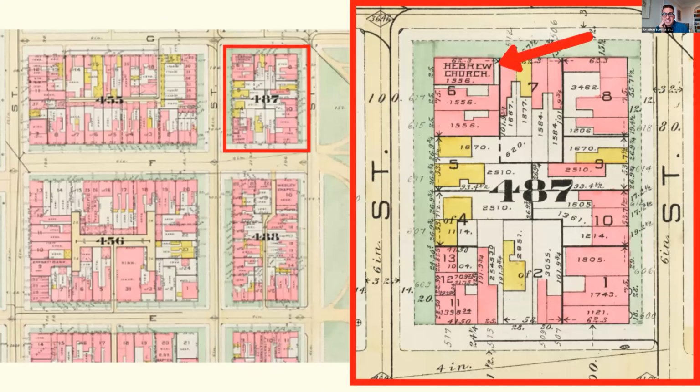Anyway, so on February 13th, 1873, Adas Israel purchased this lot on Square 487 at the corner of 6th and G Street Northwest. We do know that a house stood on the lot, but by the end of the year, the congregation had decided to tear it down in order to save on property tax. The market crash of September 19th, 1873, and the severe recession following the Panic of 1873 forced the congregation to suspend its plans to build for some time.